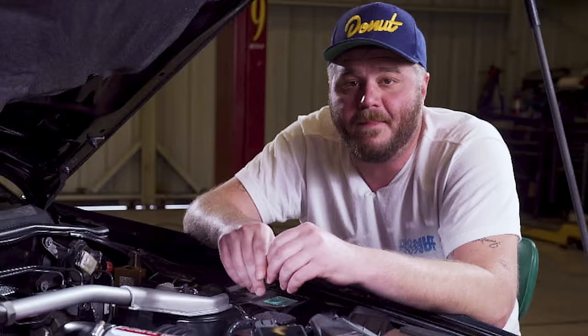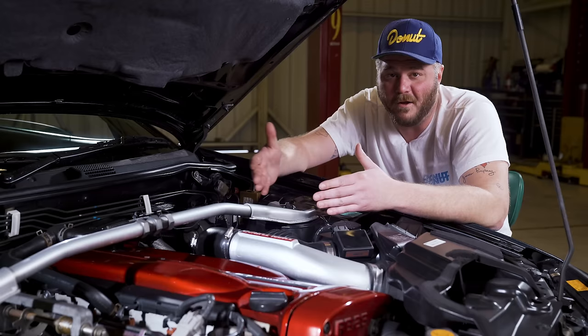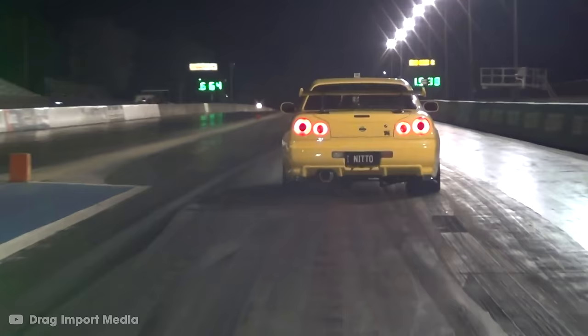The RB also gets major street cred with its individual throttle bodies, which is unique to the RB engine family. The RB26 has a cast iron engine block, making it super strong straight from the factory. This made it a tuner's dream, and it's not uncommon to see GT-Rs making 600, 800, or even 1,000 horsepower with a tuned and upgraded internal.